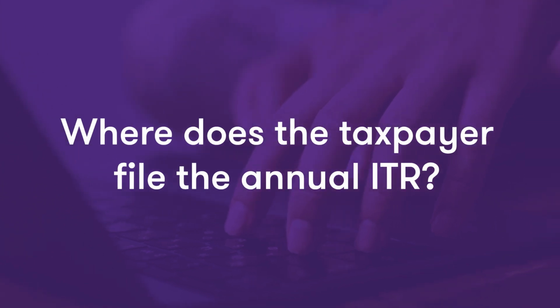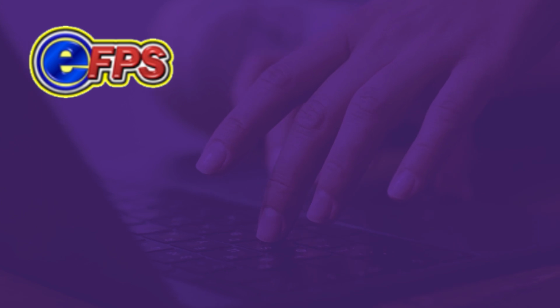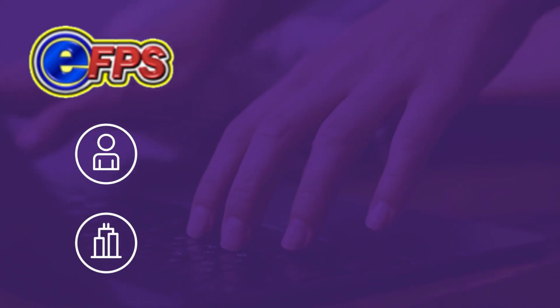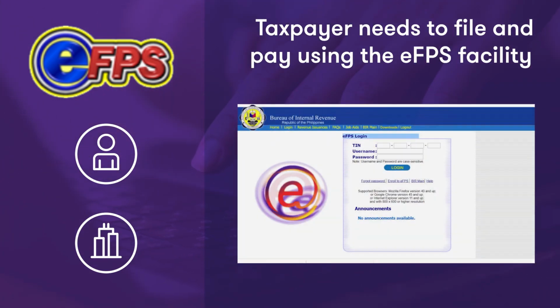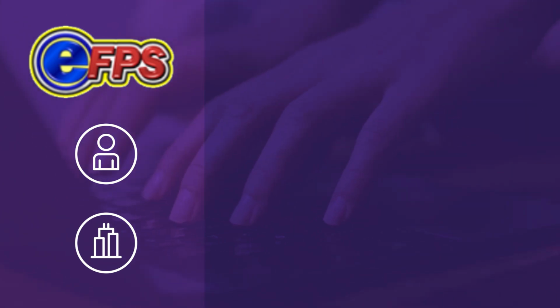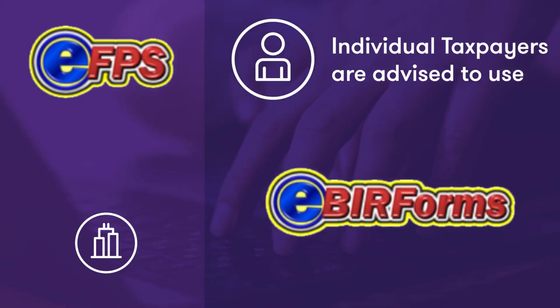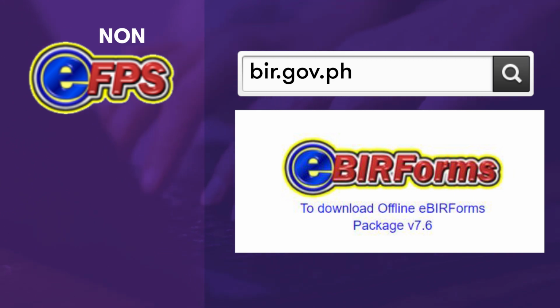Where does the taxpayer file the Annual ITR? For electronic filing and payment system or EFPS user, whether individual or non-individual taxpayer, the taxpayer needs to file and pay using the EFPS facility which can be accessed through the BIR website. However, for this year's filing, individual taxpayers are advised to use eBIR forms. For non-EFPS user, the taxpayer may use eBIR forms which can be downloaded from the BIR website.